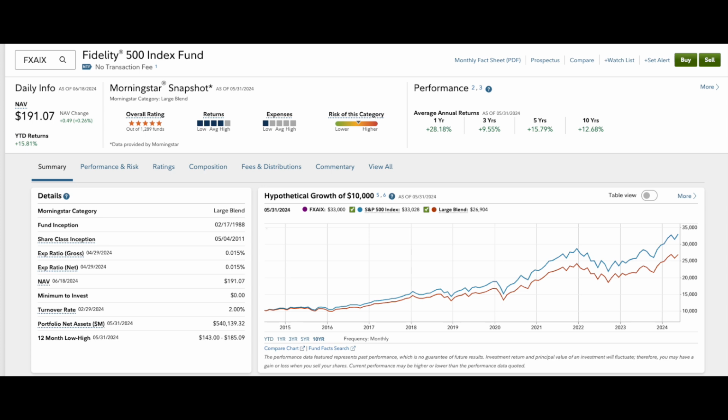Over on the other side, you see the actual performance. So I mentioned year to date is 15.81%. Look at that annual average return, 28.18%. 3 years, 9.55. 5 years, 15.79. 10 years, 12.68. So basically, you could look up the returns for the S&P 500, and that is going to be the return for this account, which is 38.2% of my portfolio. So the vast majority of my holdings are in this one account.